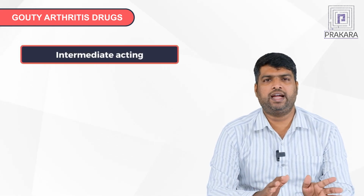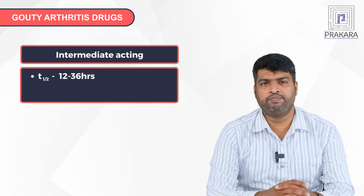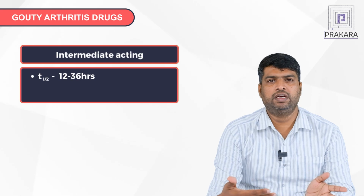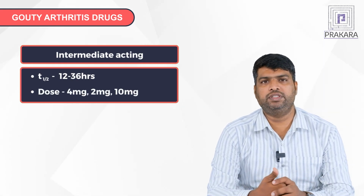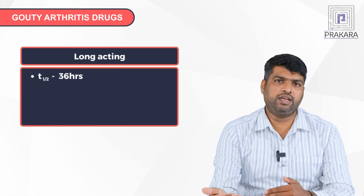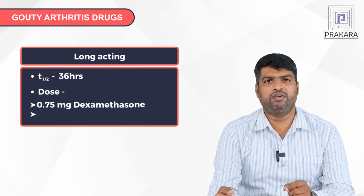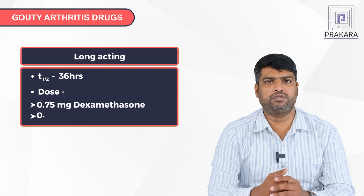Then the second one, if at all we are going for the intermediate corticosteroids, we will be able to see the activity for 12 to 36 hours. The half-life would be associated with them. And we do have the medications prednisone and methylprednisone, where we go for different doses, 4 mg, 2 mg, and also 10 mg doses. And when we are speaking about the long acting, the half-life would be more than 36 hours. So we go for a smaller dose over here, 0.75 mg of dexamethasone and also 0.75 mg of betamethasone are given.